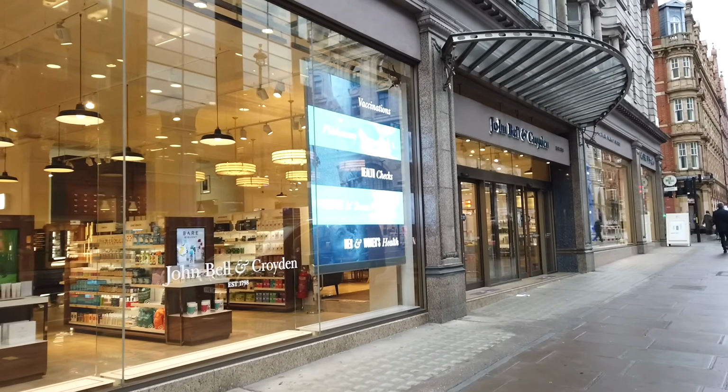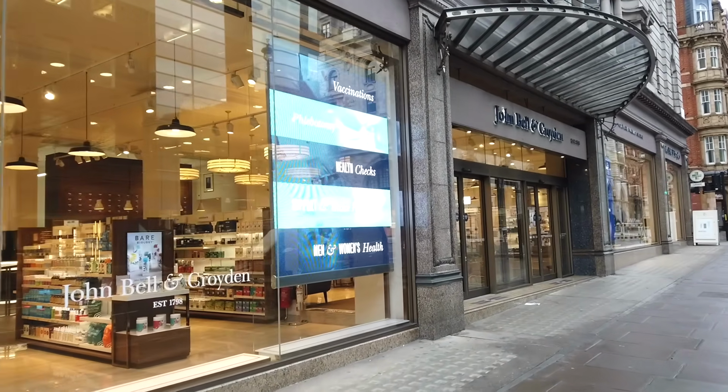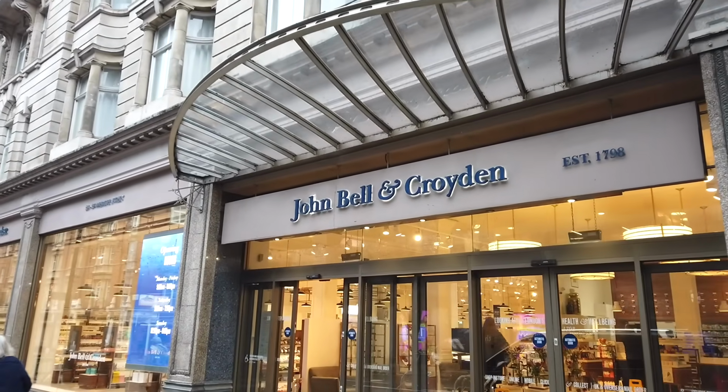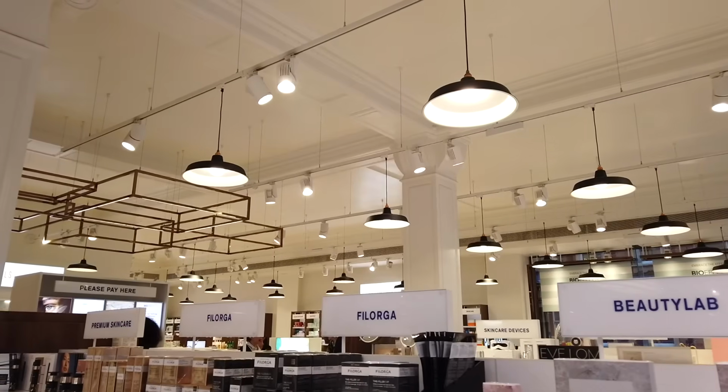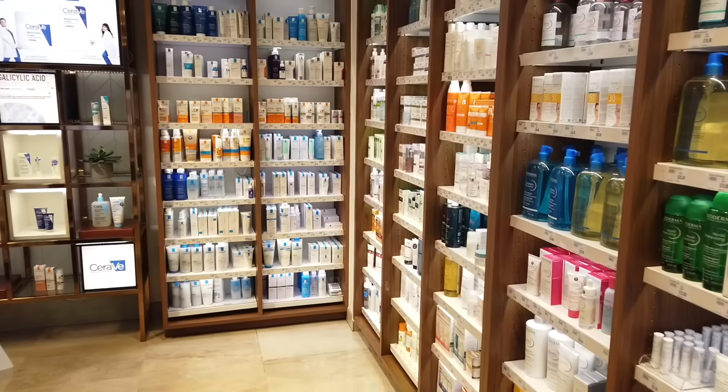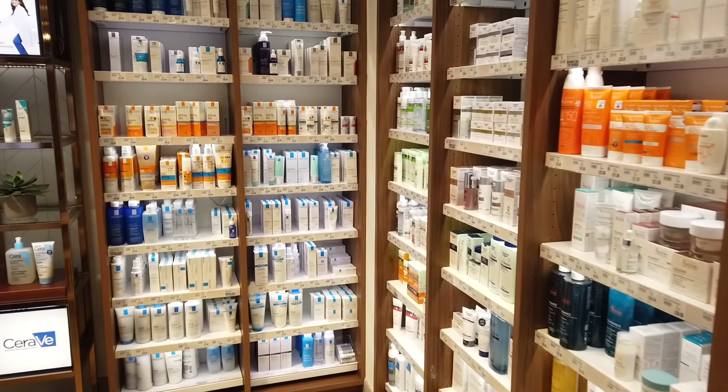Speaking of pharmacies, John Bell and Croydon in the neighbourhood dates back to 1798 and has been in this location for over 100 years. I mean, pharmacies don't usually look like this. If you haven't been to a luxury pharmacy before, you have now. They have a range of luxury and premium brands.